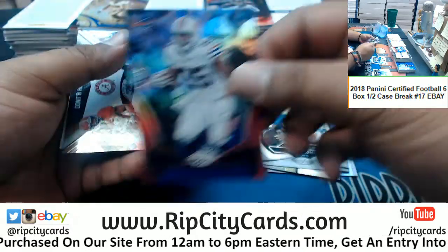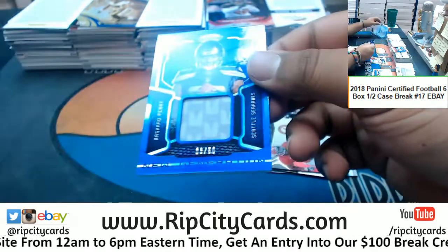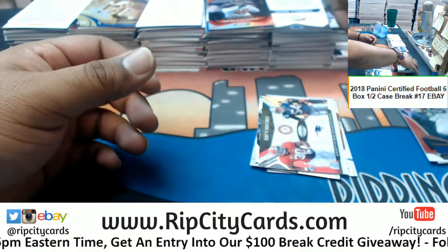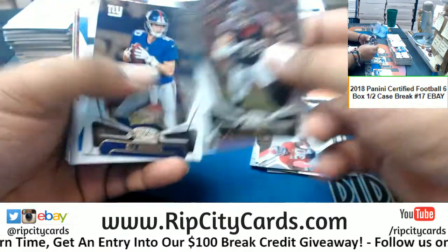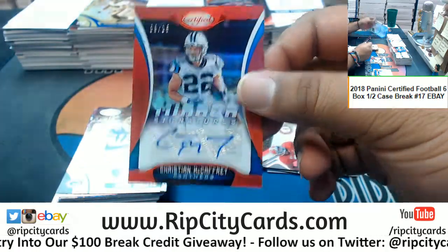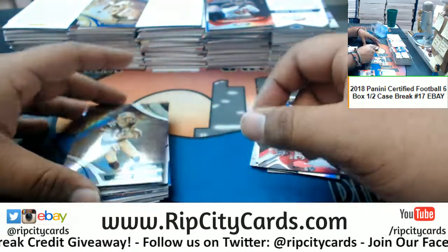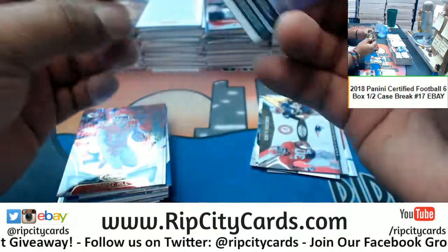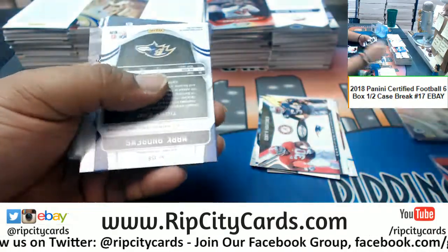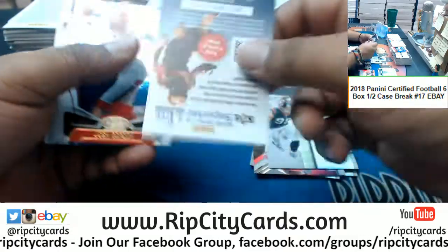LeSean McCoy of the Bills, $2.99. Patch for Rashaad Penny, $50 Seahawks. Christian McCaffrey, 9 out of 15 autograph for the Panthers. Very nice. Aaron Rodgers, gold team for the Packers. Mark Andrews, $4.99 Ravens. Oops.